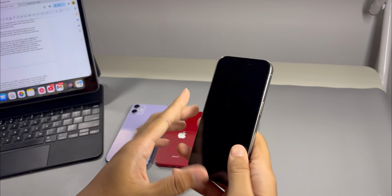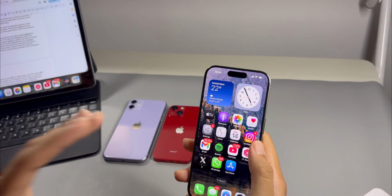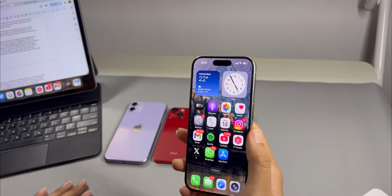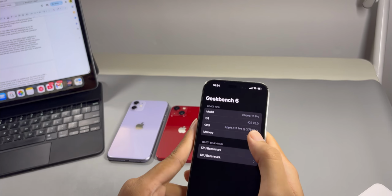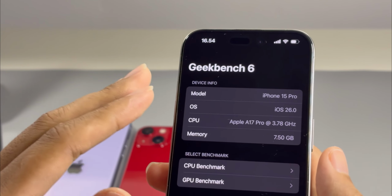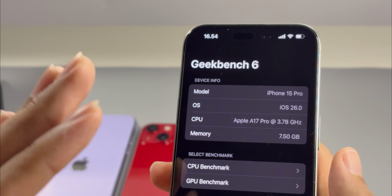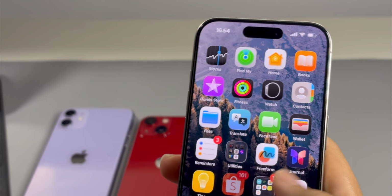So who is this for? The iPhone 15 Pro is for the power user, the content creator, or the pragmatic buyer who values longevity above all else. If you want the best camera, the fastest performance, the convenience of high-speed USB-C, and most importantly, you want to be part of Apple's AI ecosystem for the next 4 to 5 years, this is the smartest and really the only choice on this list.